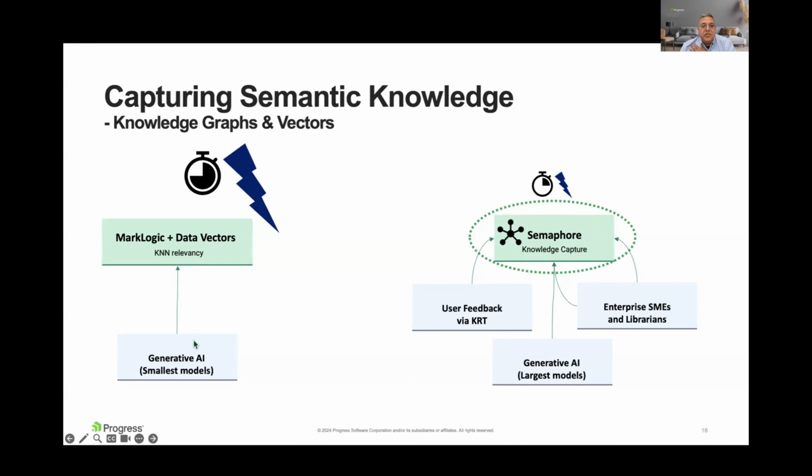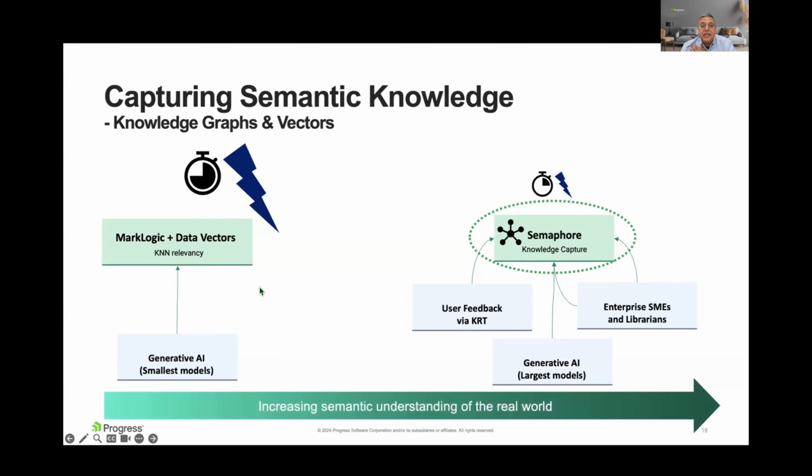And the reason why you use the smallest ones is because it costs like 2 or 3 orders of magnitude less than this does. And if you're trying to tag 100 billion chunks of data, that's going to take you a lot of time and a lot of effort. And you really can't afford to use the largest models to tag this stuff. Besides, the vectors for the largest models would be way too large, and it would be hard to compute and find relevancy for as well.